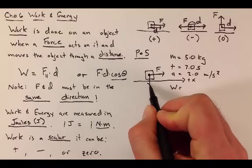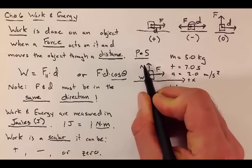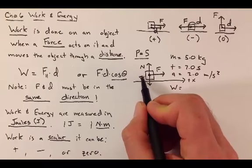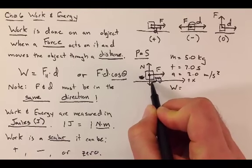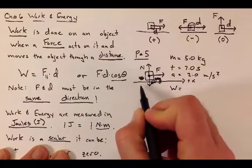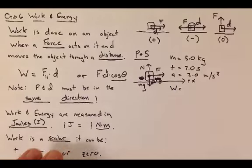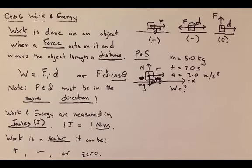Well, as always, start with your free body diagram. By the way, be careful in these problems now. Sometimes I will have weight in a problem and I will have work. So if I'm dealing with work, I'll call weight mg in my force diagram instead of using W for weight. So I have a normal force, I have weight, and I have some force pushing this way that is accelerating my object. What is the work that is done on the object here?